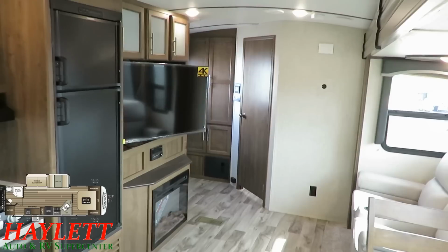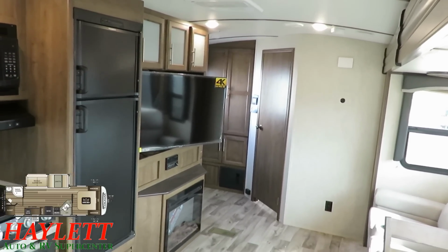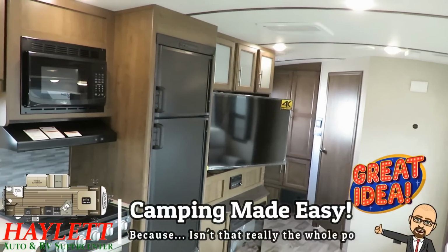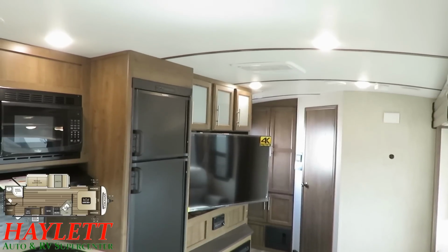But if you're sitting over here or standing in the kitchen, you want to turn a light off and on, you don't always want to have to walk all the way across the camper. Well, there's still a handy light switch here, so you don't have to. There's also a ceiling panel light switch in the bedroom for those lights as well.